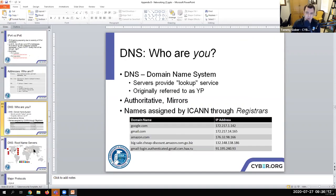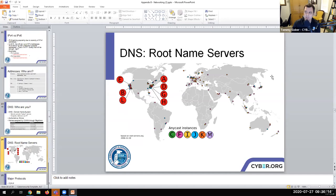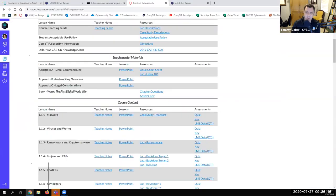Also, how does DNS work, and so on. So that is the networking overview. And then also we've got the Linux command line. Again, you've got access to the Virginia Cyber Range. We're going to be making use of the US Cyber Range today once everybody gets their courses spun up in there.